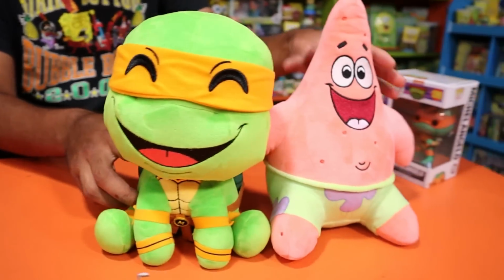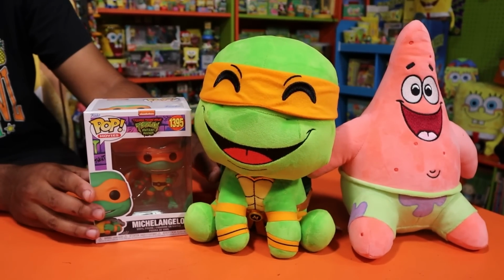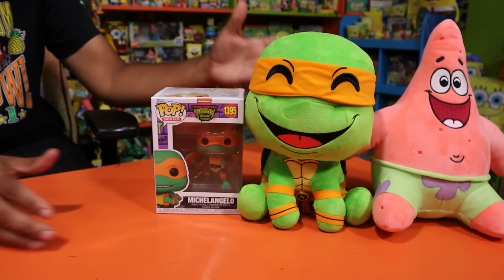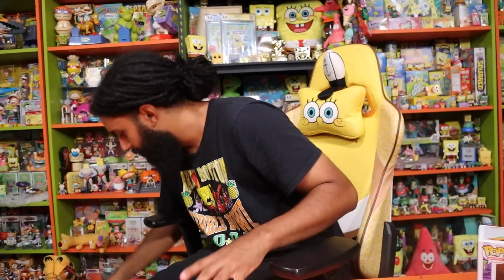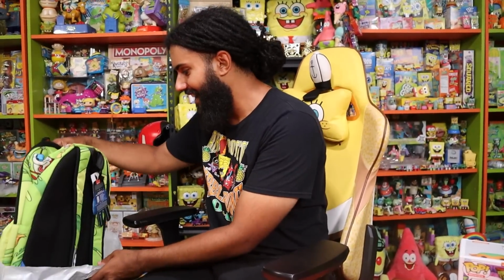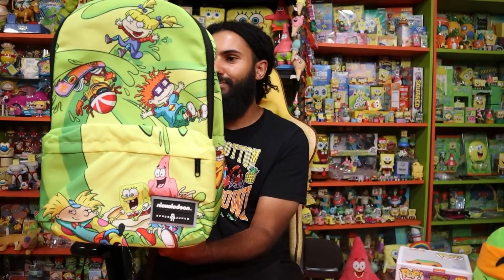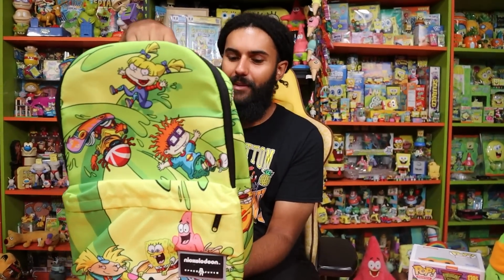And that brings us to our final item here. So we have the Mikey Funko Pop with the Mikey plushie right here. Two little Michelangelo items that we were able to add. And like I said, guys, expect to see a lot of Ninja Turtle stuff these next couple months, just because the movie being out is gonna give us so many opportunities to collect that stuff. But the last item is Nick encompassing, and that is the awesome, incredible Nickelodeon backpack from the brand Space Junk.